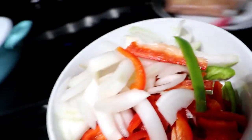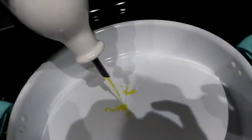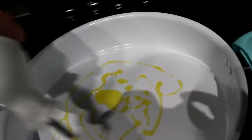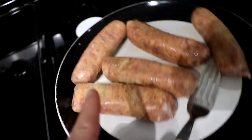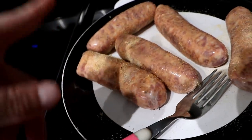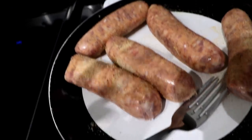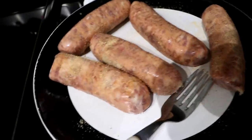So what I'm doing right now, I turned the heat on, and we're gonna pour some oil in the pan first. We're gonna let that heat up, and then we're gonna add in our onions and peppers first. And then we're gonna add in our sausage after. So these are the sausages, and I seasoned them with garlic powder and onion powder. They don't really need it because they're already seasoned, you know? But I just did the outside just to be extra.